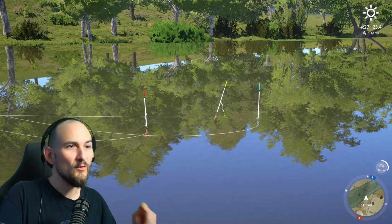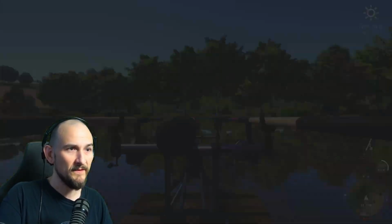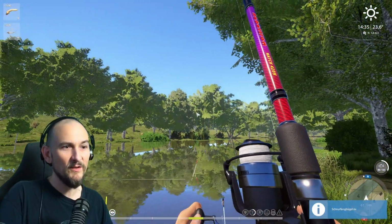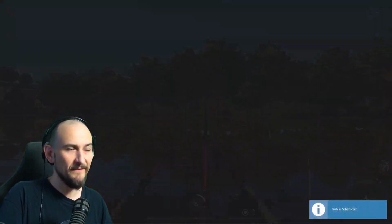Now the blue one here, I think it just twitched a bit. Let's go for that one. Didn't hook, but the blue one over there did. So then the clip just pops off and you can just cast it right back in. Same with the second rod. Cast it back in and then you just wait.